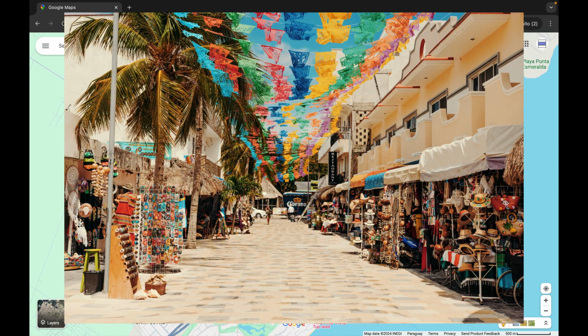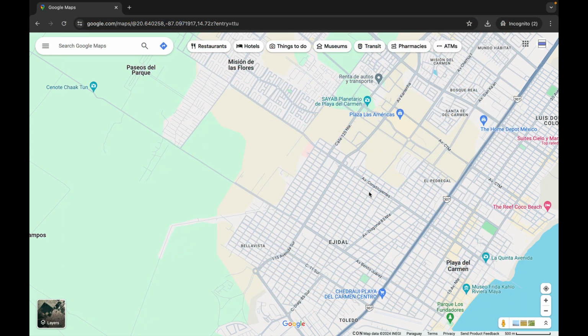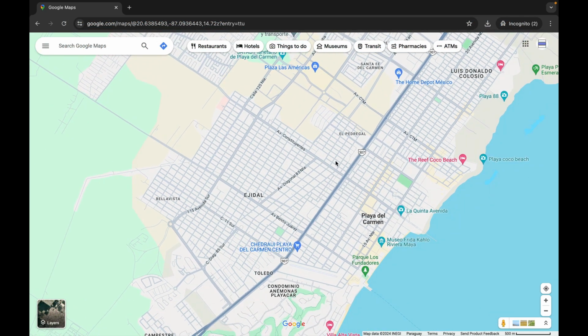And obviously, it's a little bit rougher accommodations here, a little bit less safe, and a little bit less of that community feel. So that's kind of the rule that everyone always says if you ask people, is stay south of the highway.